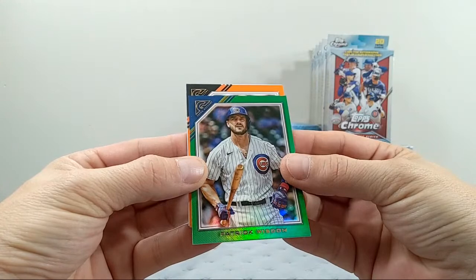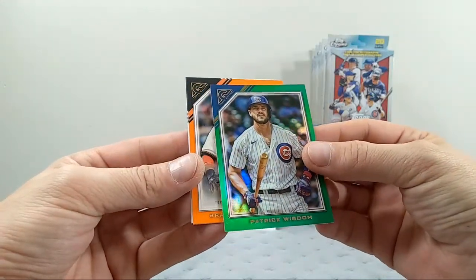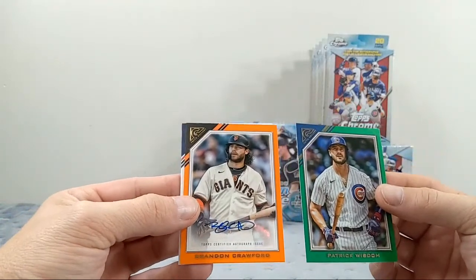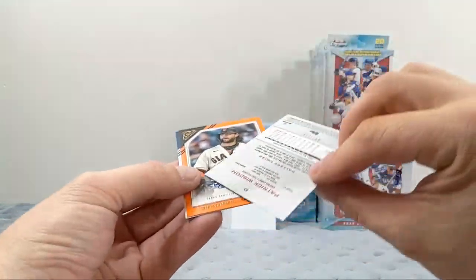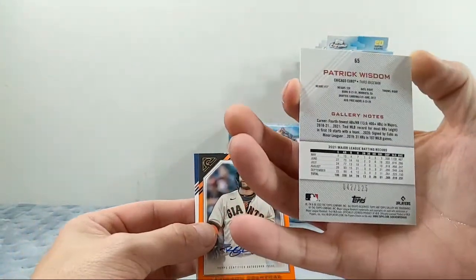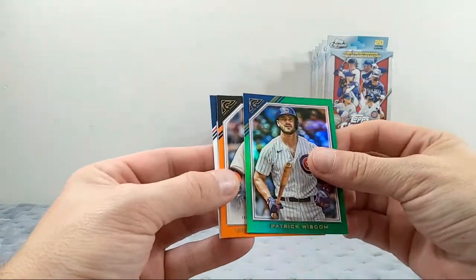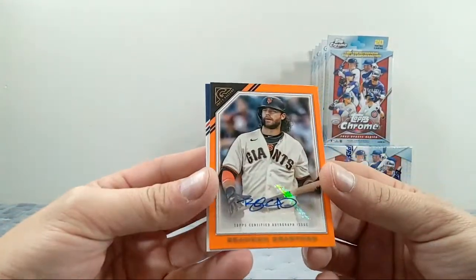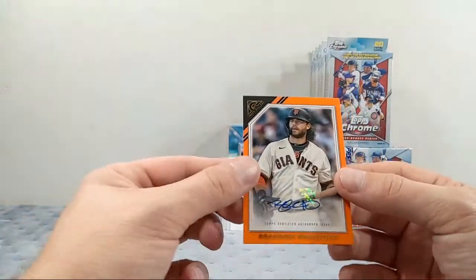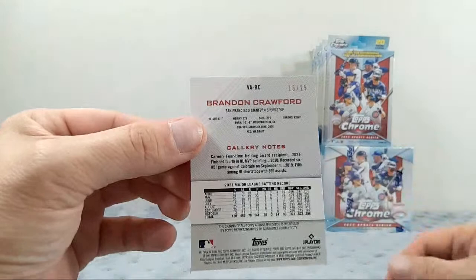And we should have another. Did they give us? Come on, baby. They gave us two orange autos in the same box. Patrick Wisdom Green, 42 of 125. And a Brandon Crawford. Brandon Crawford for the Giants, 16 of 25.